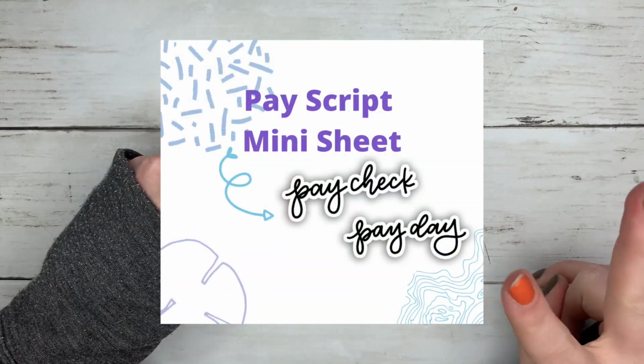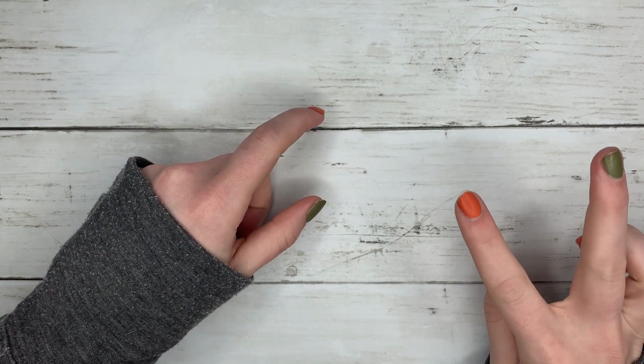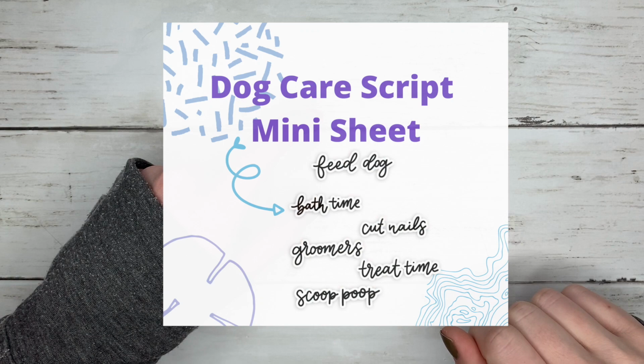And then yet again, I'm a little messy today, so I do have two versions of script stickers. One is for paychecks and paydays, and then the other is for some dog care scripts.